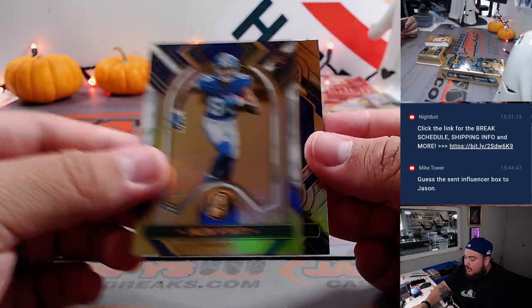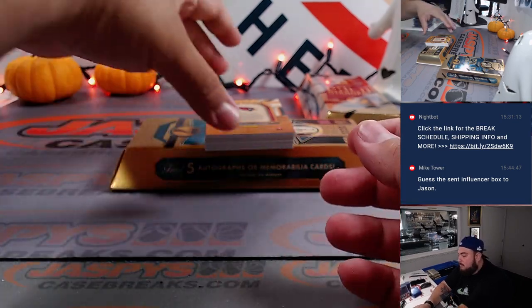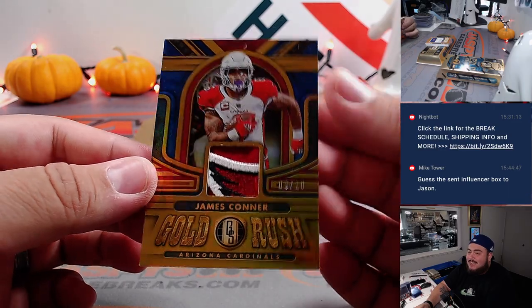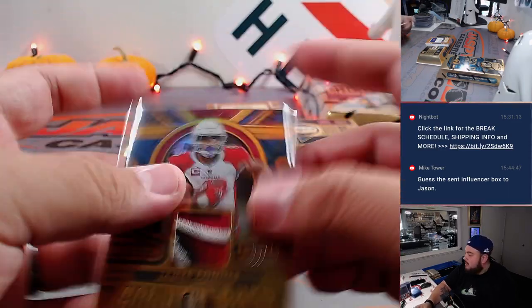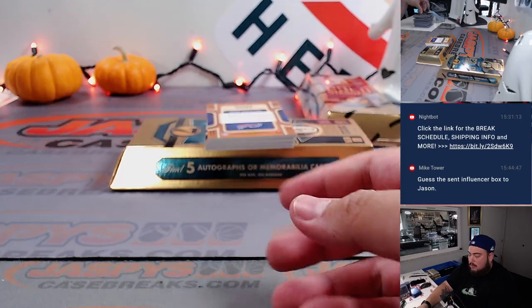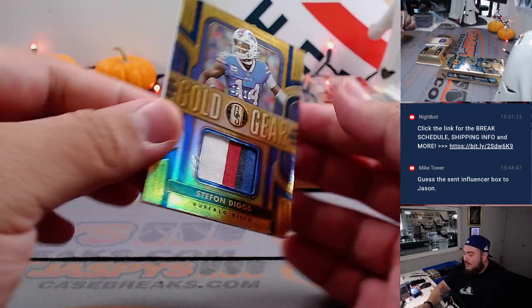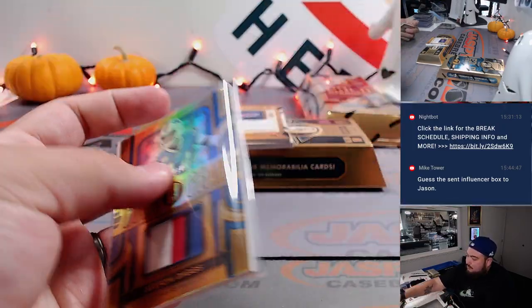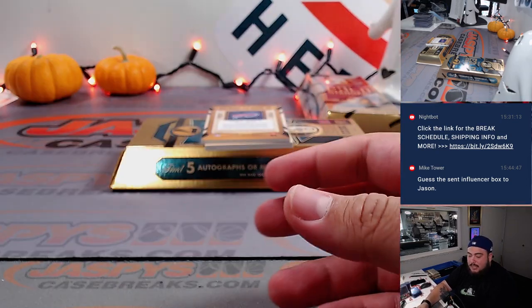All right, out of 49, Jalin Hyatt and Saquon Barkley, back-to-back Giants. James Conner. Woo! Nice patch. Look at that. Jesus. 9 out of 10. Cardinals going to Chad. Beautiful card. How about a little Stefon Diggs? 5 out of 10. 4 color patch. Bills going to Jeffrey. Nice patches here in this one.